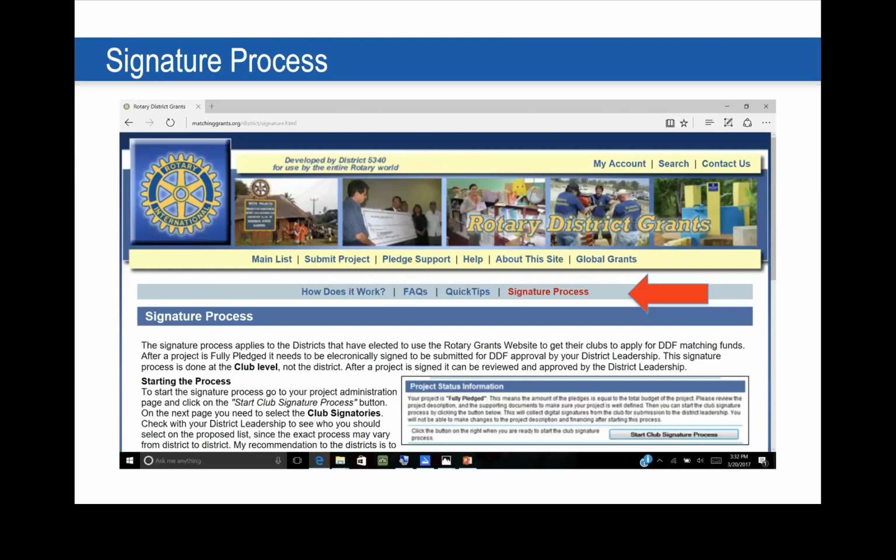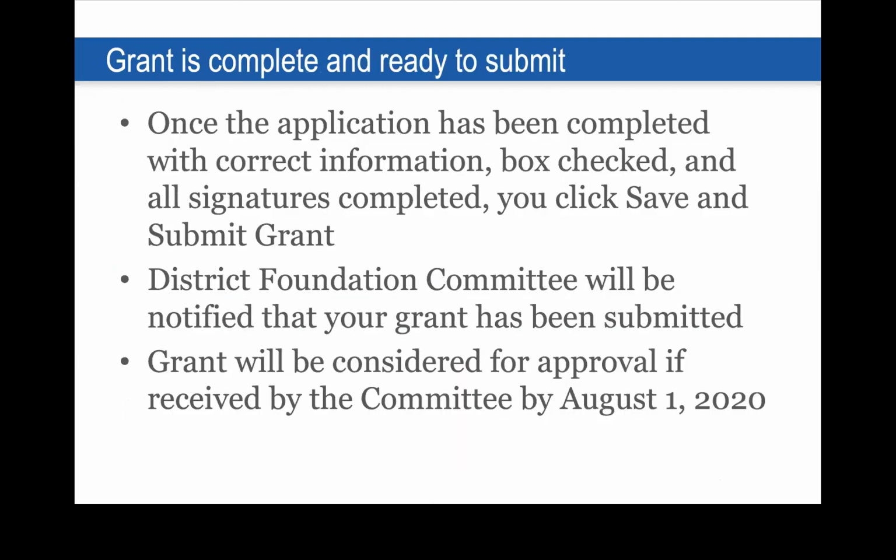So here's that signature process area where you can go to find more information. And as I mentioned, quick tips next to that talks about how to add and remove people to the project. So this is when it gets exciting, right? Your grant is complete and ready to submit.